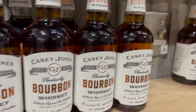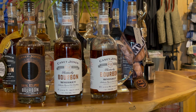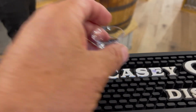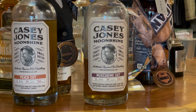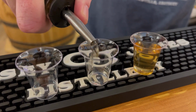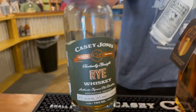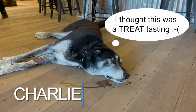We returned to the bottle shop, which doubles as their tasting room, and Ross educated us about the variety of spirits they produce, especially the bourbon and moonshine. We started our tasting with 92 proof Casey's Cut Moonshine. I could drink that. Yeah. I could drink that, yeah. Definitely. Next, we moved on to 30 proof flavored offerings, including muscadine cut, peach cut, and apple cut moonshine. Before we sampled the bourbon and rye whiskey, however, Ross advised, "Don't be shy, try the rye." And so we did, and it was excellent.